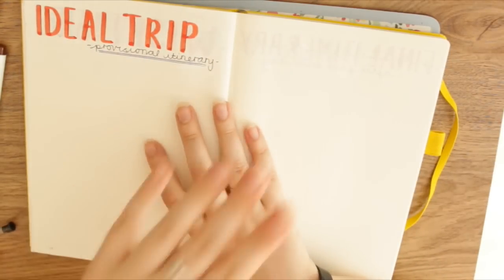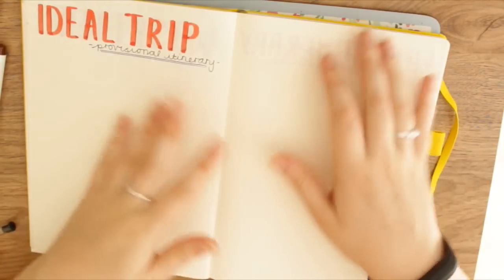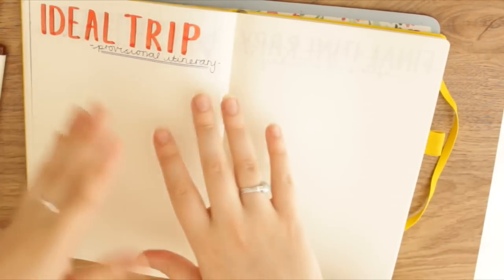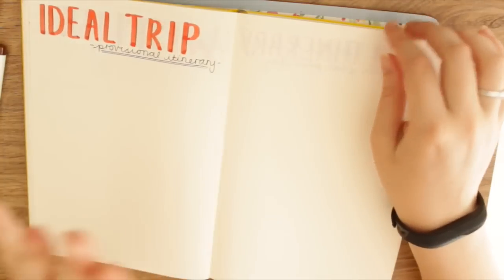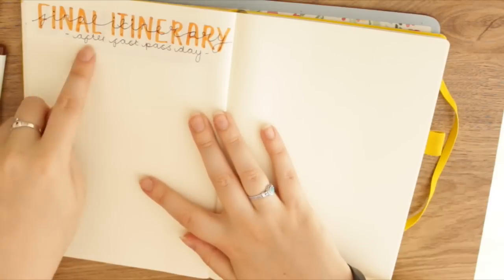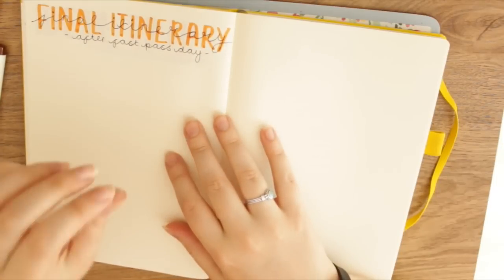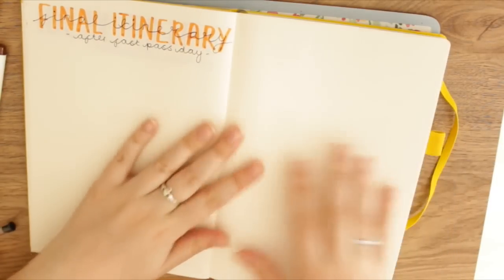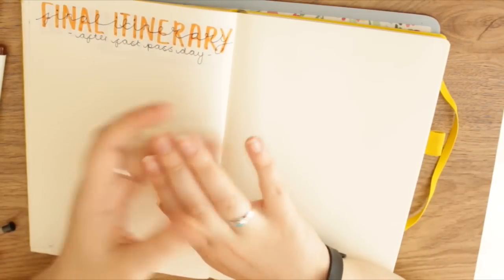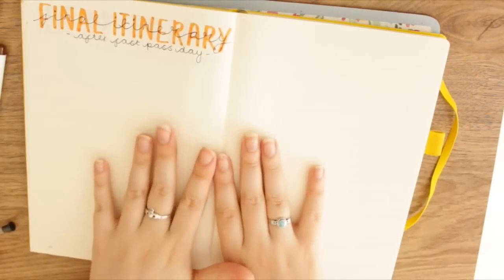So on this day we want to go to Magic Kingdom and we want to ride this ride, that sort of thing, and plan out what fast passes we might want. So that will be like our ideal trip. Then the next page is the final itinerary after fast pass day. So after fast pass day, which isn't until December, but I'll still be in this notebook in December, I will have a clear idea of where we will be and what we will be doing on each day, and I'm going to log it on this page.